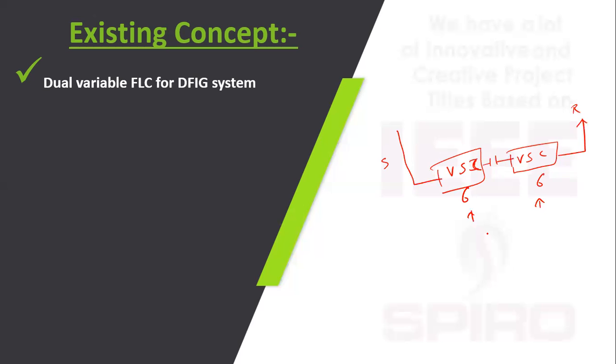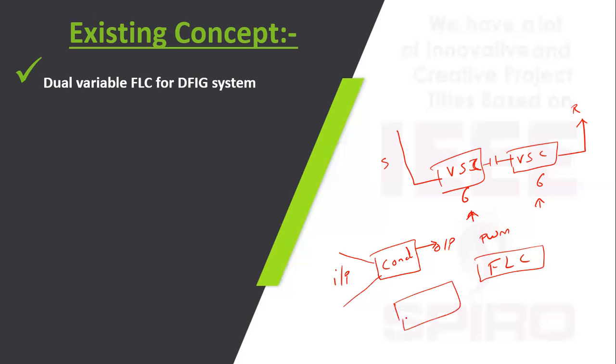We can use conventional PWM control or other techniques, but in the existing concept, fuzzy logic control is used. Fuzzy logic control has three blocks: first the input membership function, then the conditions, and then the output membership function. In the existing concept, a dual input variable is used. Two inputs are given and a single output is obtained. Again, two other inputs are given and a single output is obtained. So four inputs are given, and the conditions also increase.